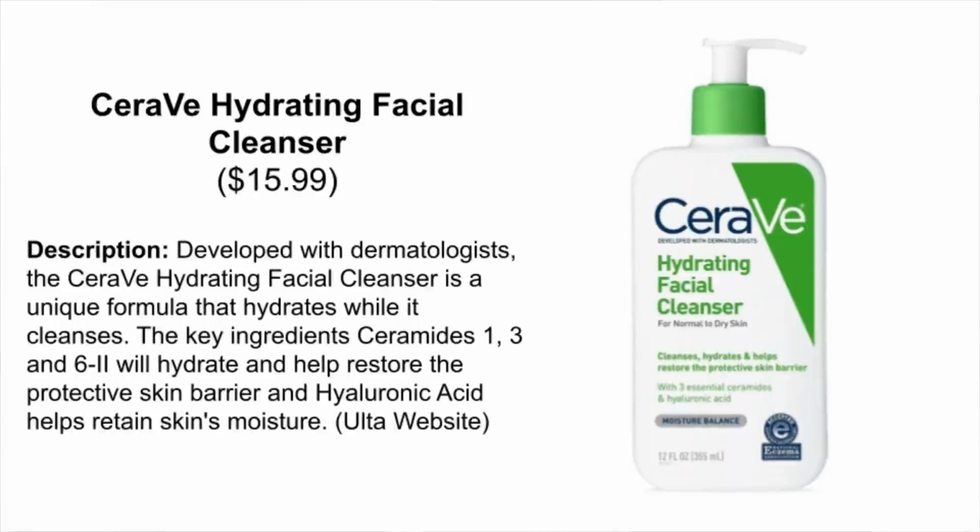Now, for those of you who have dry skin all year round, I recommend, once again, the CeraVe Hydrating Cleanser. This is a cleanser I actually recommended in my fall video as well. This is so lightweight, and even though it's a cream cleanser, you could still use this in the spring and summer. Now, as I discussed in my transition into fall winter skincare video, when you have dry skin, what that means is your protective barrier is broken down, causing your skin to not be able to hold on to hydration.